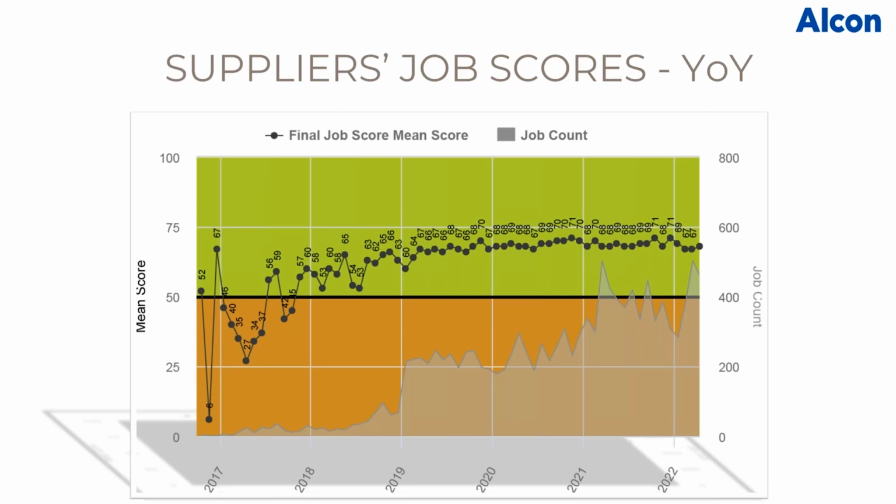But one of the things that we did was we partnered with our procurement team and got their alignment and their buy-in and their support for the program, because ultimately they're the ones that are hiring the suppliers, so they need to be behind the program. So that was really important.